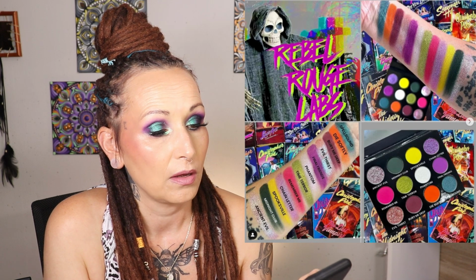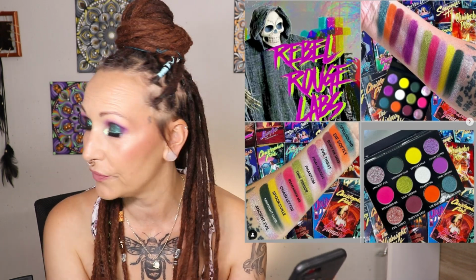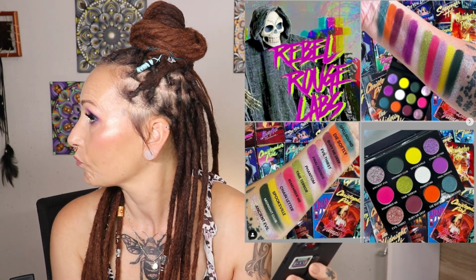I think this is fun. This is a bright palette. I think that the color story looks cool. I have tried her formula and I love their formula. I have the Labyrinth inspired palette that they released last year. I received that in PR. The quality is so good.